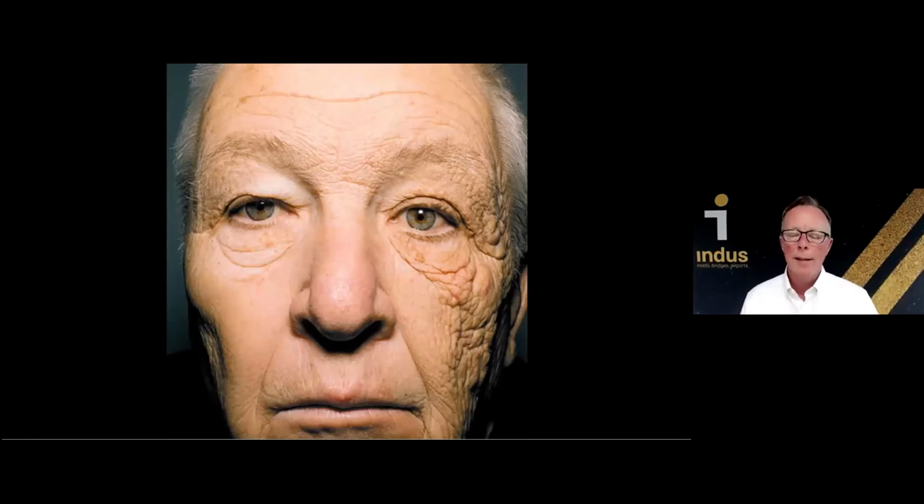Any idea why the left side of this gentleman's face is so much more cracked and weathered than the right side of his face? Well, it's because he's a truck driver. Being in his truck all day long with the window open, the left side of his face gets a lot more exposed to UV sunlight damage than the right side. And do we think he's the kind of guy that puts a good quality sunscreen on every morning before he jumps into his rig and reapplies throughout the day? Probably not. You know, most of us aren't that disciplined, and probably this gentleman wasn't either.